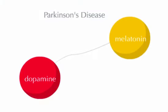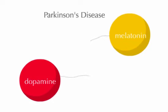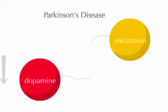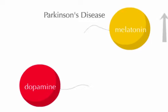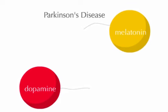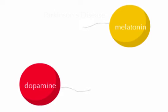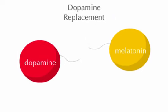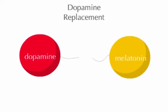When Parkinson's disease occurs, the link between melatonin and dopamine is broken, and while disengaged, dopamine levels are reduced dramatically, whereas melatonin is increased. And as the disease advances, the relationship between these two chemicals becomes further and further out of balance. When we treat the disease with dopamine replacement, dopamine levels are elevated to a point where they again return in balance with melatonin.